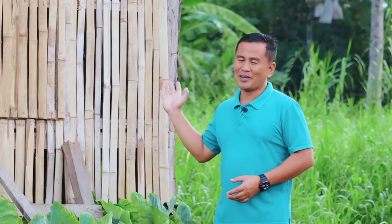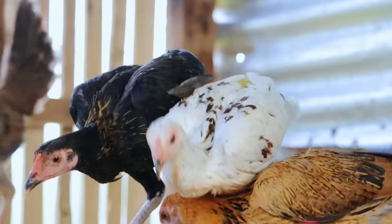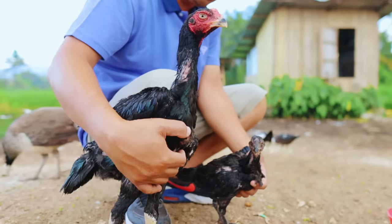As you can see here, we have so many chickens right inside the coop. And these chickens are already big. There's a mixture of the Asil, the Shamu type, and the native. And I'm so excited because we were able to gradually improve the breeding of our chicken.